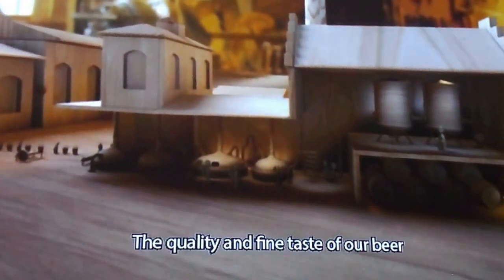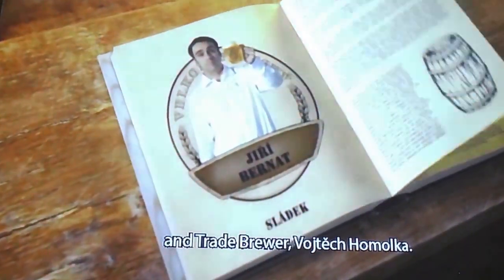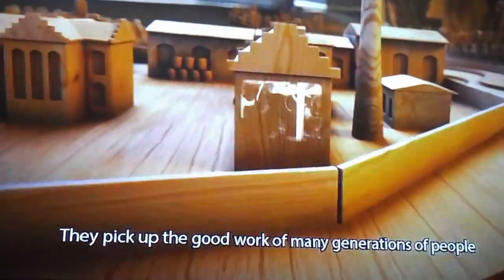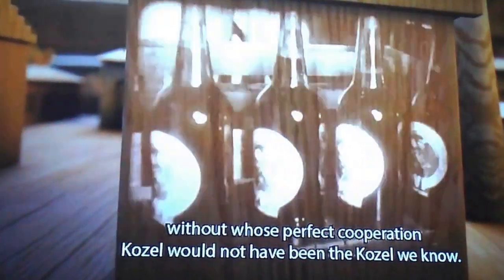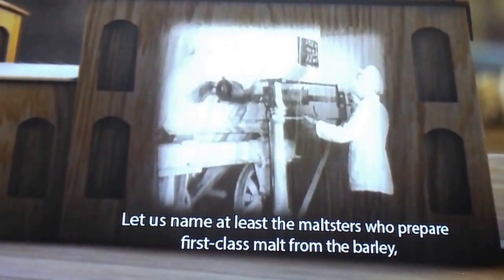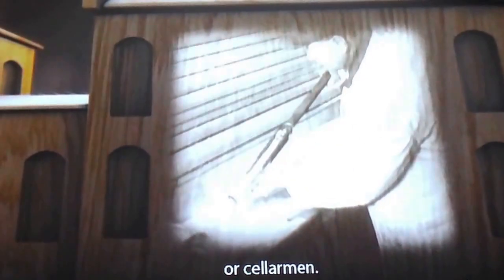The quality and taste of our beer is carefully monitored by our brewmaster, Jiří Bernat, and trade brewmaster, Wojciech Homorka. They build on the craft of the generations of people who've worked at the brewery, without whose cooperation, Kozel would not have been the Kozel we know. So let us salute the maltsters who prepare the first-class malt from the barley, the brewers, fermentation masters, and cellarmen.